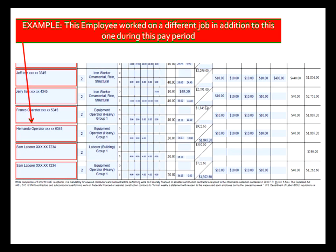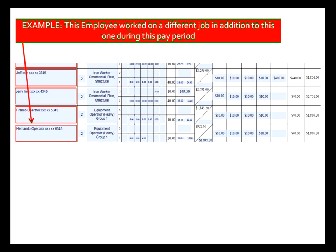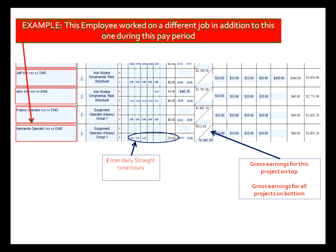In our next example, this employee worked on a different job in addition to this one during this pay period. We'll be using Hernando Operator for this example. Again, he is an equipment operator, Group 1. We enter his daily work time. We give him his gross earnings for this project on top and the gross earnings for all projects on the bottom. So if we did the math, we'd realize he worked 20 hours on this project, $922.60, and he worked 20 hours somewhere else, and for the same rate, let's say, just to keep it simple, so his gross earnings for all projects is $1,845.20. And then the deductions that we see on the right would be from all projects upon which he worked for the week.